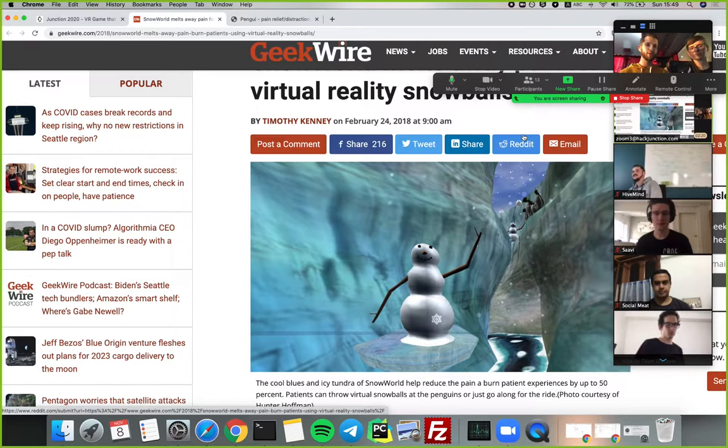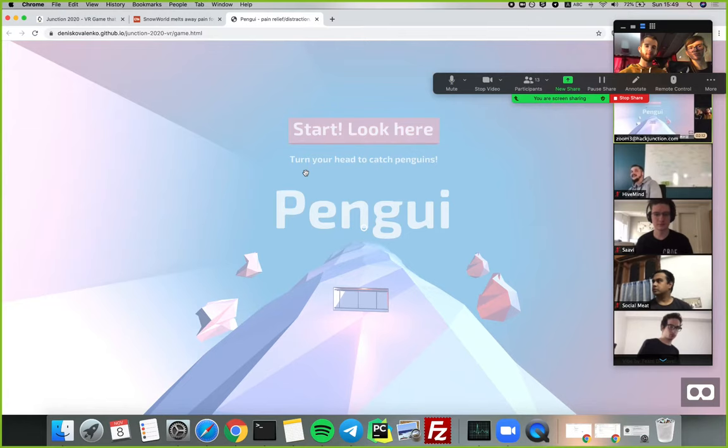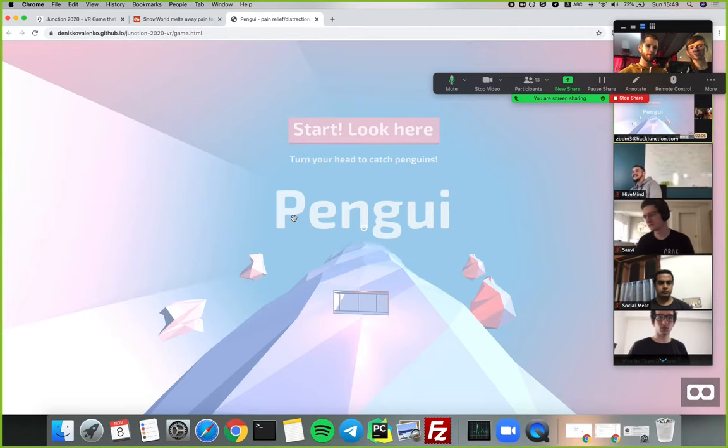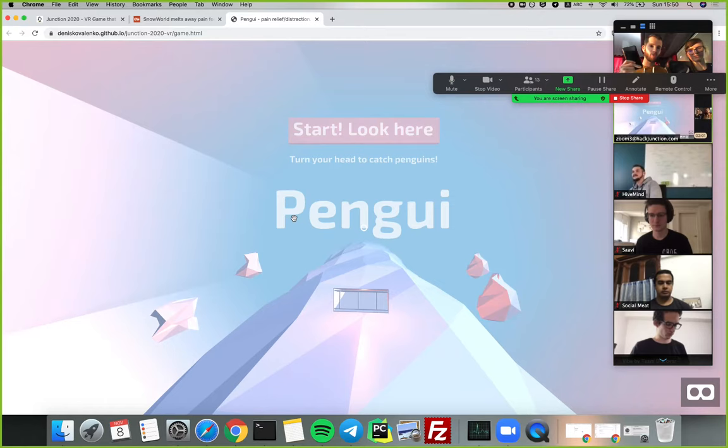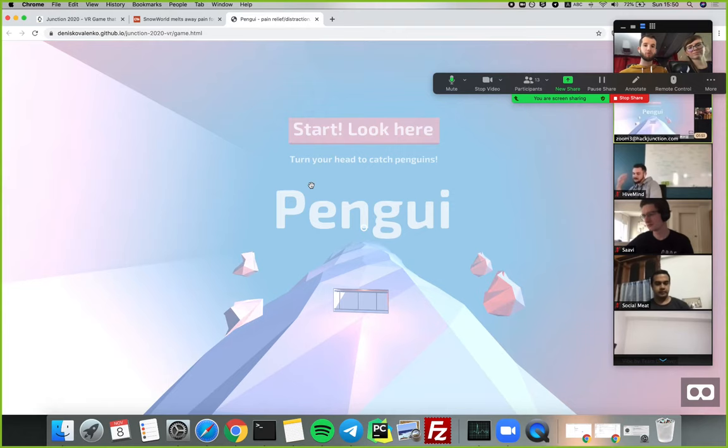That's why we built Pingu, and we built it in a way that it can be accessible from any browser on the planet. You can play it on your desktop, you can play it on your VR headset, if you have any, or you can play it on your mobile phone, with or without a box where you can put your phone, that I bought just for 13 euros this Friday. So let me show you how it works and how it can help prevent pain.